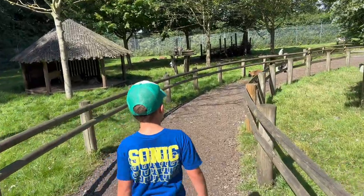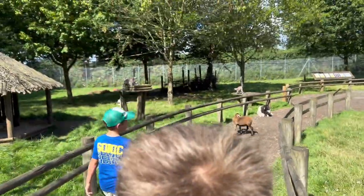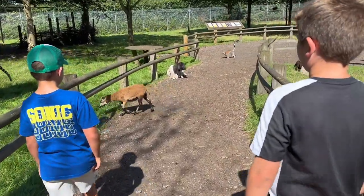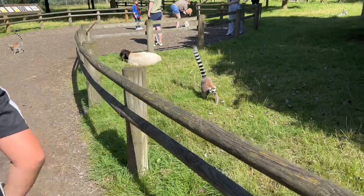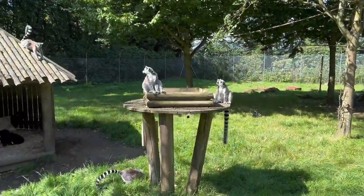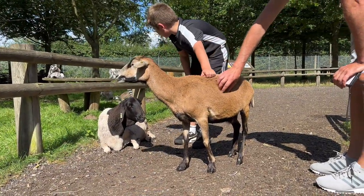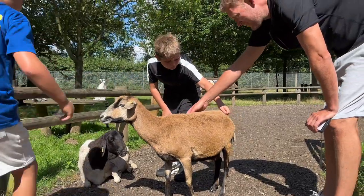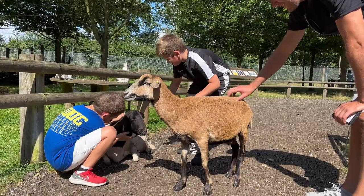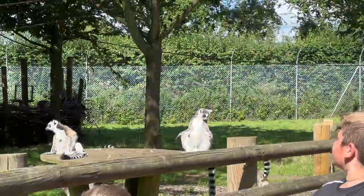The goats. Little baby goat, look! No, approach it slowly. Oh. You're allowed to touch goats, no? Look. Hello. Oh, how cute. No, I don't want it on my head. Like Josh does.